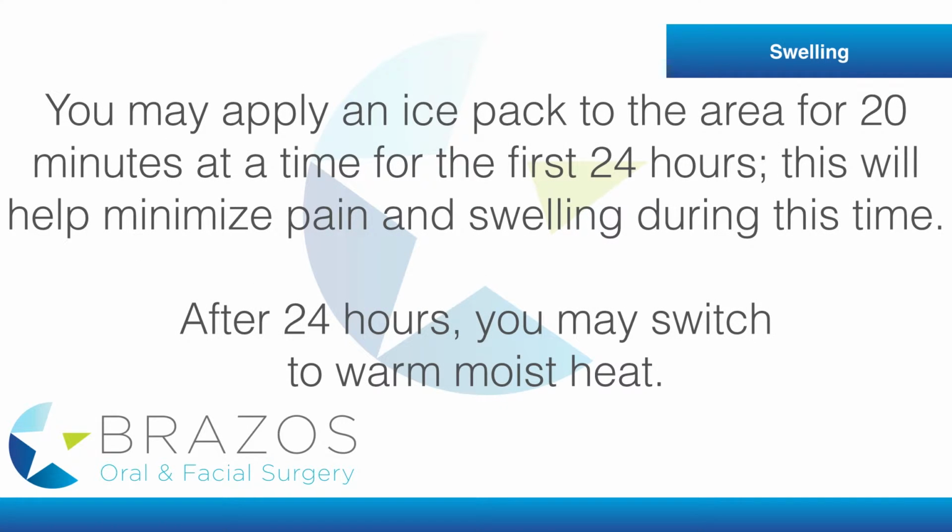You may apply an ice pack to the area for 20 minutes at a time for the first 24 hours. This will help minimize pain and swelling during this time. After 24 hours, you may switch to warm, moist heat.